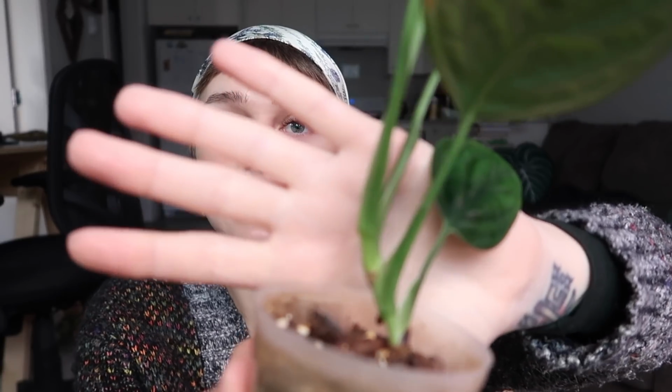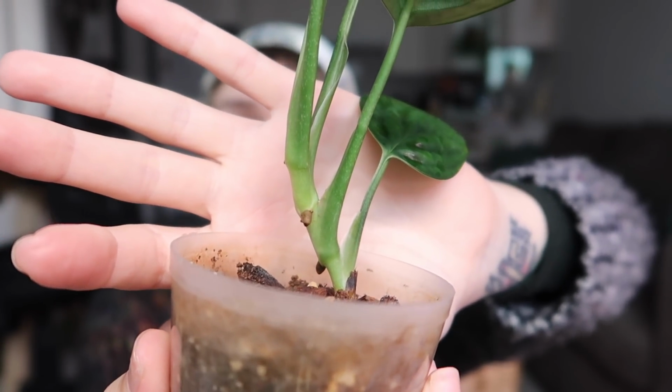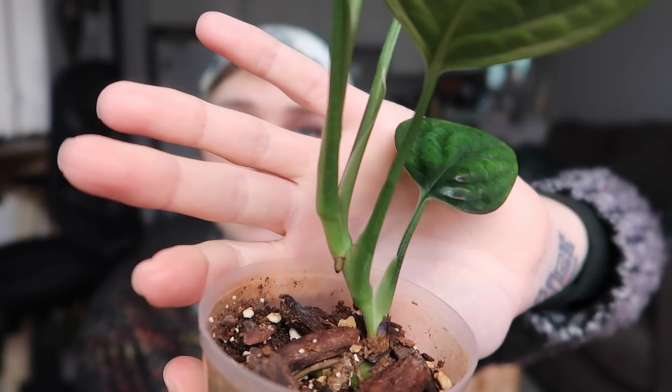I need to get her onto a pole or some sort of stake situation. So if you have a Monstera Peru, let me know how you grow it, like how you stake it or how you have it growing, because I need some suggestions. I don't know what I'm gonna do with it, but I'm gonna need to do something with it soon. As you can see, it's vining upwards, has some aerials coming in, and I need to make a decision. So let me know what you think.